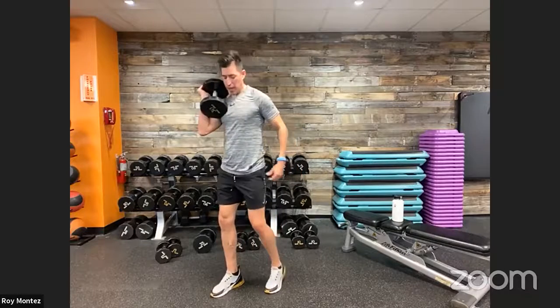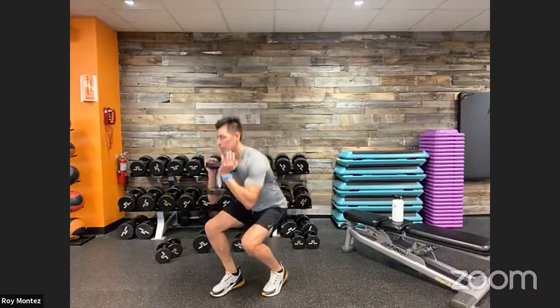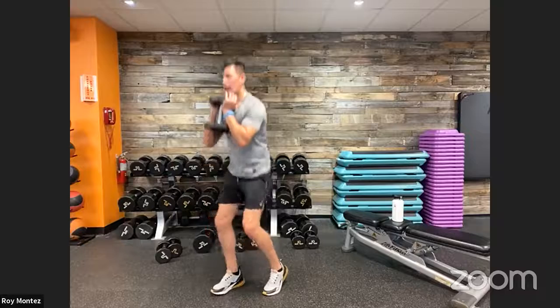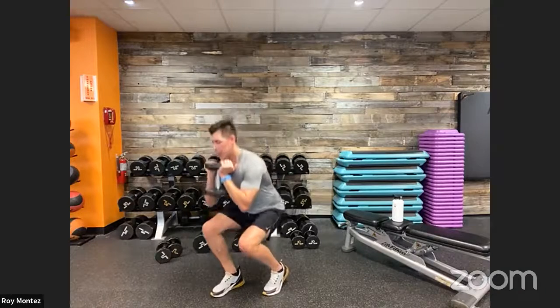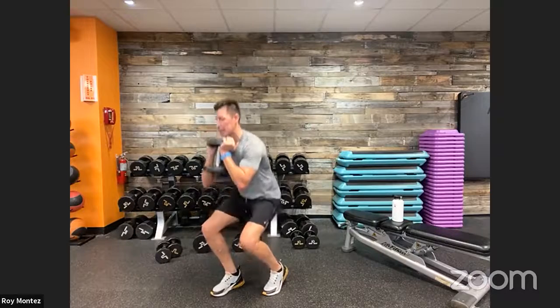Up in three, right leg's forward, left leg is back. Staggered stance, feet shoulder width apart. That's important here, nice compact movement. As we go down, control that weight, keeping our chest up. That means pushing our hips back and down.